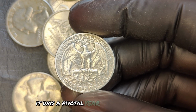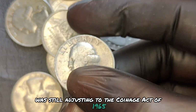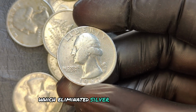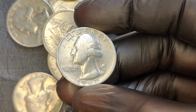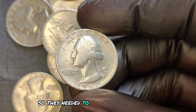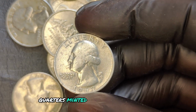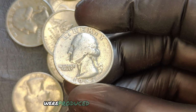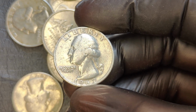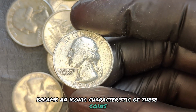It was a pivotal year, as the United States was still adjusting to the Coinage Act of 1965, which eliminated silver from dimes and quarters. The U.S. Mint was struggling to keep up with demand, so they needed to streamline production. To speed things up, quarters minted in Philadelphia during this time were produced without a mint mark. This no mint mark feature became an iconic characteristic of these coins.